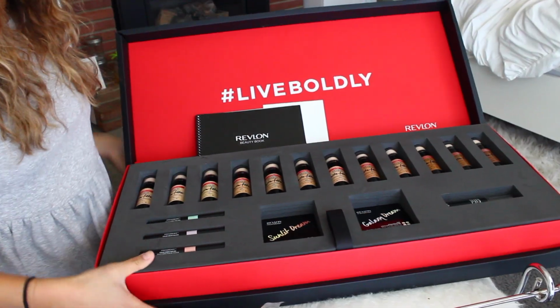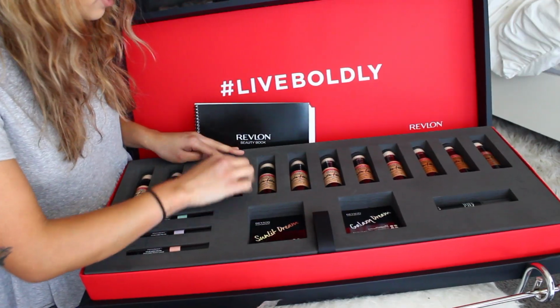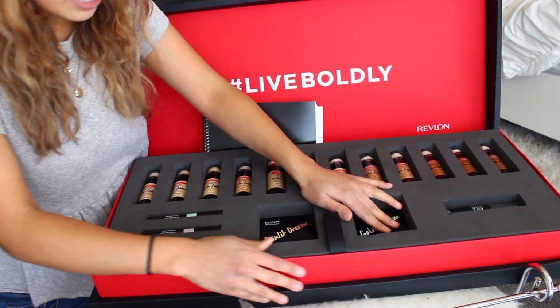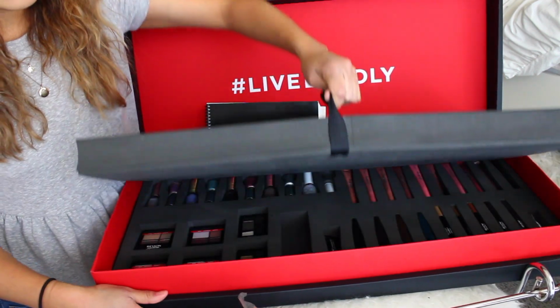As you guys can see, there are a ton of foundation colors and oh god. It's called Insta Filter and it has a little sponge at the tip. So there's some highlighting palettes. I see some little color correcting concealers and then you lift. Oh my god. Wow. That was a lot of stuff.